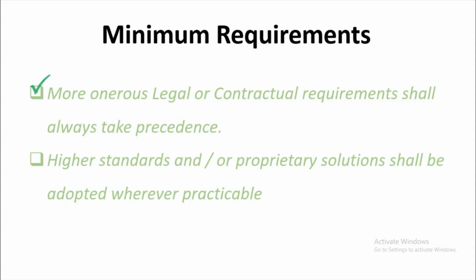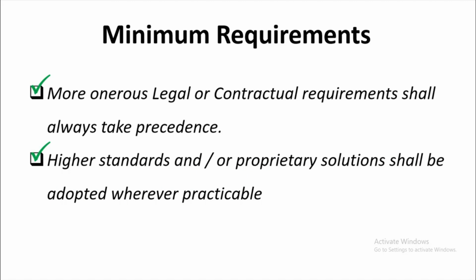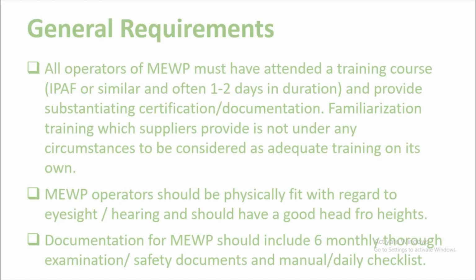Minimum requirements. More onerous rules, legal or contractual requirements always take precedence. Higher standards and/or proprietary solutions shall be adopted wherever practicable.